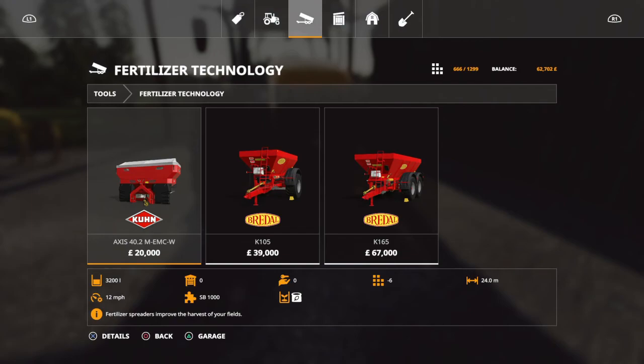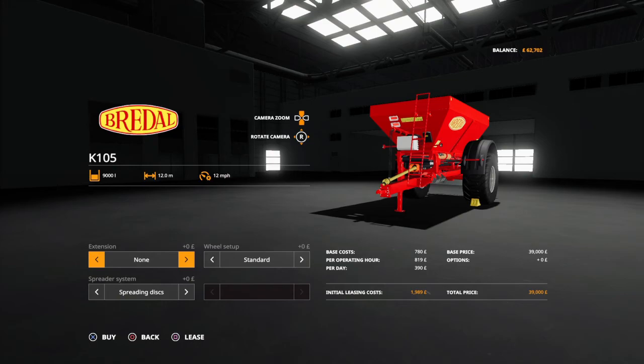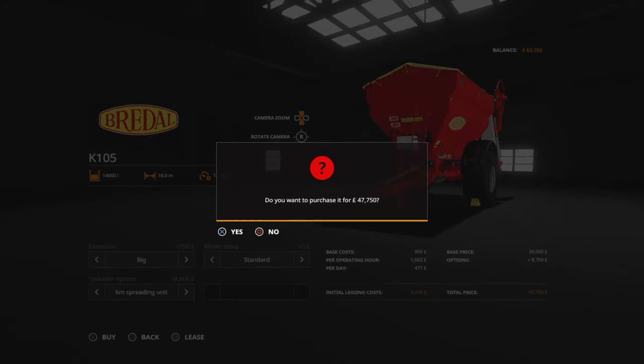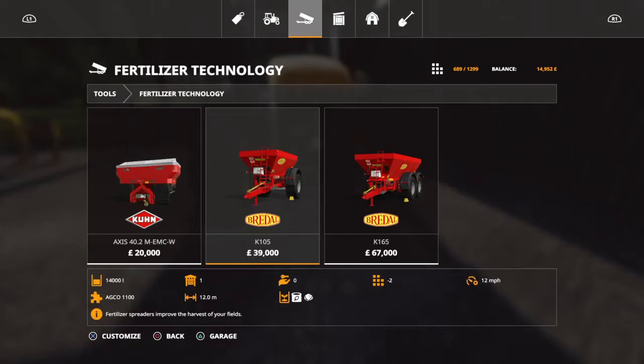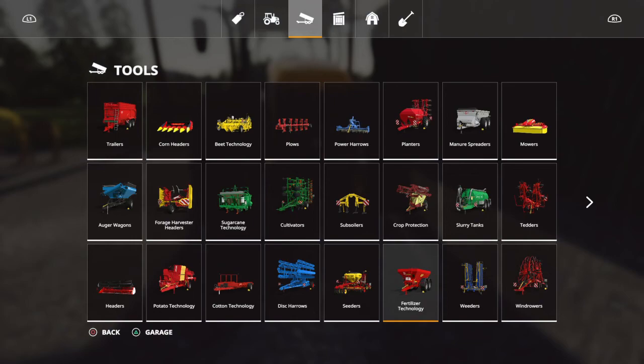Do I? Oh, man, no. Damn it. Damn it. Alright, so if we get the big one, so that's 14,000 litres and the 6 meter spreading discs, then we can do lime, we can do fertilizer, we can do whatever the smeg we want. Right, too late now, I've bought it. Yep, I'm sure that was a good idea.